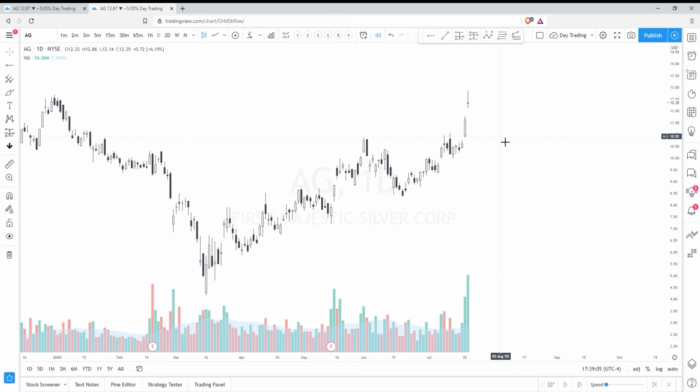But anyway, for First Majestic Silver, this showed up on my screener the morning of this trade, right? Because it was indicating at least that it was going to open around $12.91. So you'll see where that is on the chart, right? That's 5 cents above the high of the previous candle.